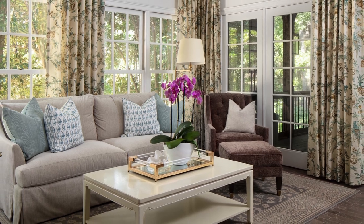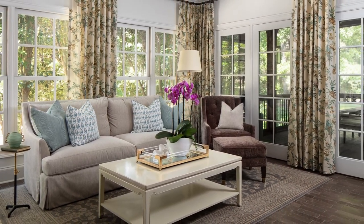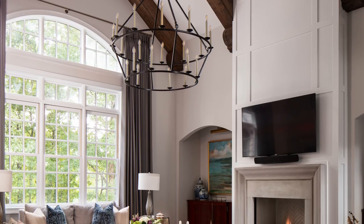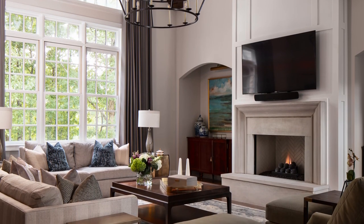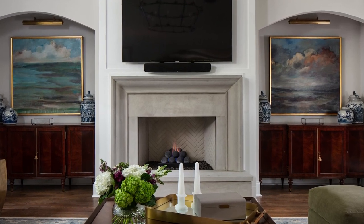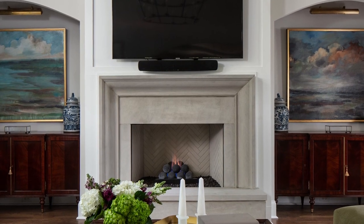The sunroom was turned into a keeping room just off the kitchen, with new Pella doors and a charcoal limestone floor. In the living room, the old cabinets on either side of the fireplace were replaced with arched openings for displaying furniture and art. The fireplace was changed to a limestone surround with millwork above. Instead of traditional logs, it now features cannonballs.